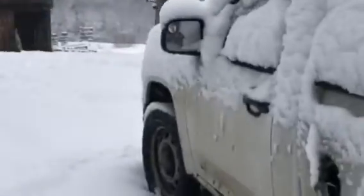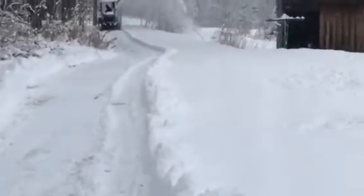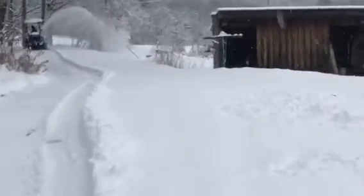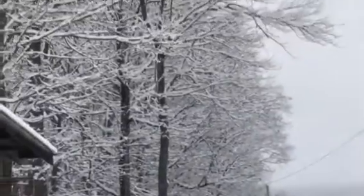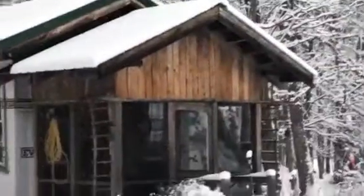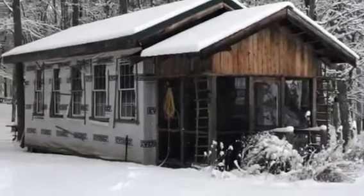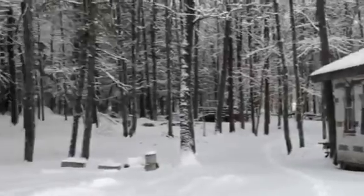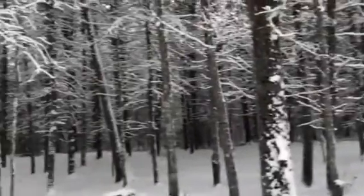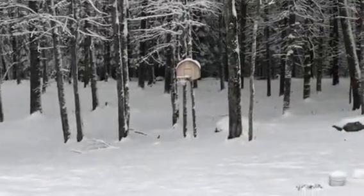There's his truck just covered. I didn't wear any gloves outside because it's really not that cold out. There you go, let me show you some of our tree cover. There's my summer kitchen, women's cave, whatever you want to call it. Some of our woods here is where I like to play basketball.